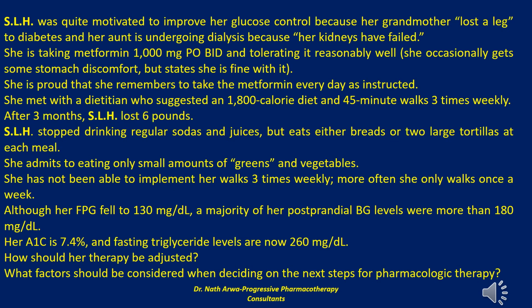Although her fasting plasma glucose fell to 130 mg per deciliter, a majority of her postprandial blood glucose levels were more than 180 mg per deciliter. Her A1C is 7.4%, and fasting triglyceride levels are now 260 mg per deciliter. How should her therapy be adjusted? What factors should be considered when deciding on the next steps for pharmacologic therapy?